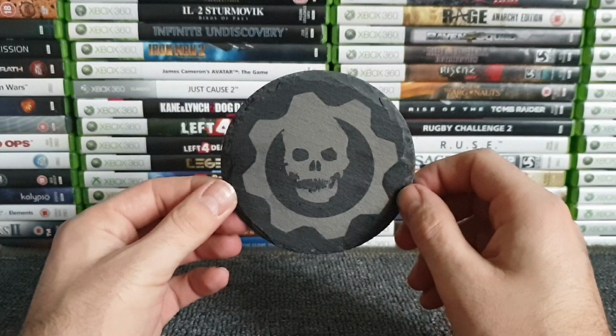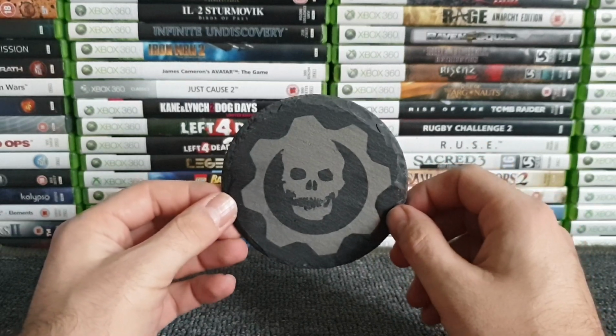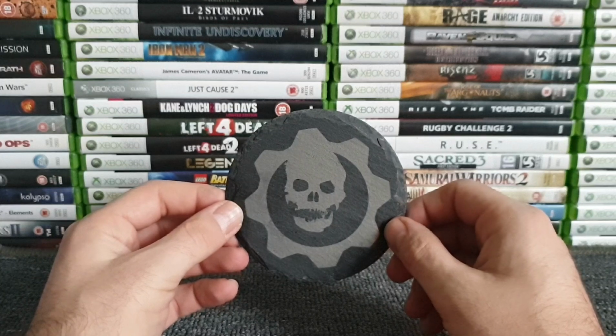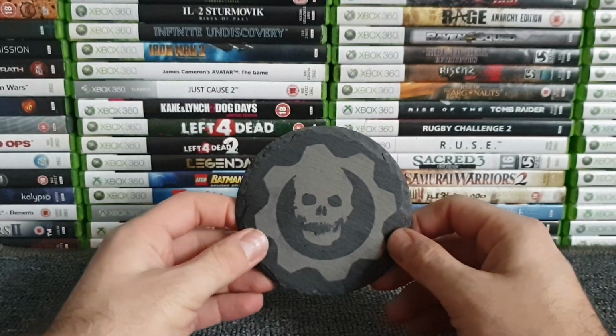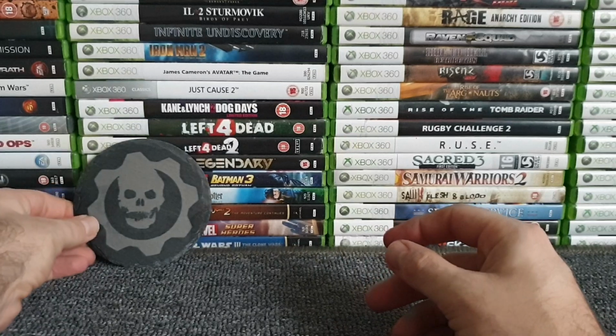And what can I say? The man knows me well. Mine is the Gears of War logo, and I absolutely love this. I really do. It's such a simple idea, but such a great gift. It sort of goes on my coffee table on proud display. The other coasters sort of get pushed to the back. This is the king of the coasters on my table. So absolutely love that. And I'm going to pop this down here as well.